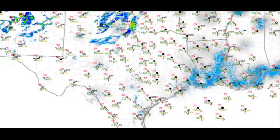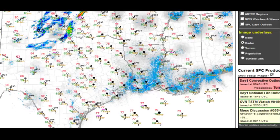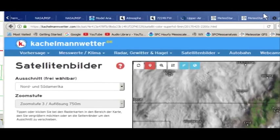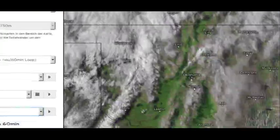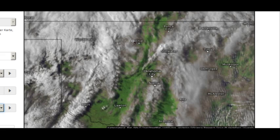Okay, I had a very neat graphic to pull up. Let me see if I can figure out where I put that. I've got about 21 tabs open. Okay, there it is. And this is from that Couch and Vetter site. Definitely a great site for GOES-16, GOES-R data. And you can see right here around Stillwater, this is about 5 p.m. And we can see a little bit of initiation underneath that cirrus.